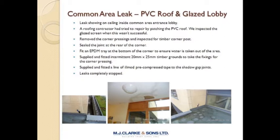This is just another example of where the leak isn't the most obvious source. This was going into a lobby area, and you can see there's a PVC roof on the lobby area, and somebody had previously tried spot repairs all over the PVC roof, thinking that that's where the water was coming from. But in fact, the water was coming from the glazed screen around it, from the actual flashings.